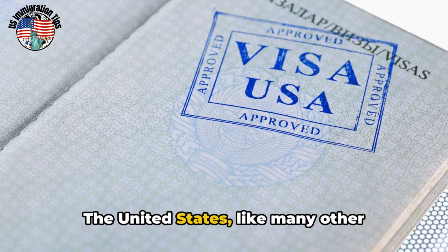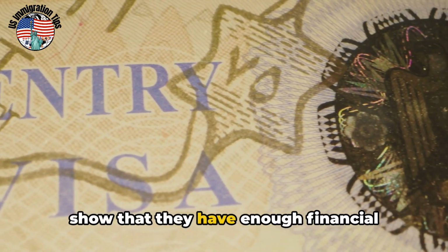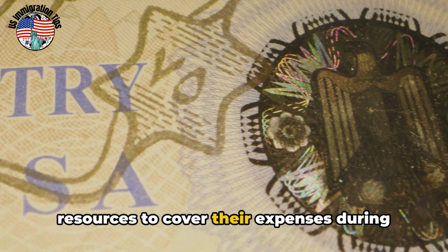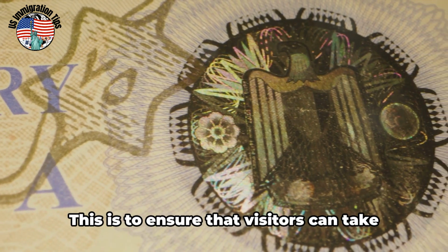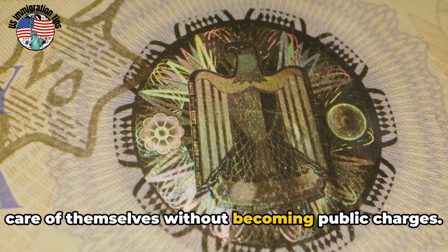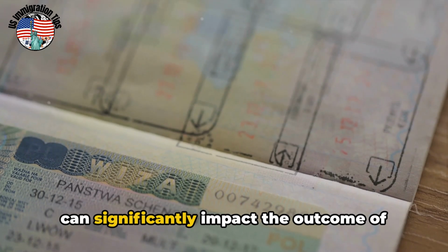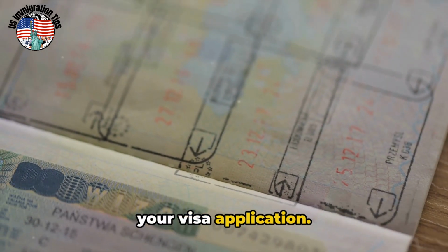The United States, like many other countries, requires visa applicants to show that they have enough financial resources to cover their expenses during their stay. This is to ensure that visitors can take care of themselves without becoming public charges. The demonstration of financial support can significantly impact the outcome of your visa application.